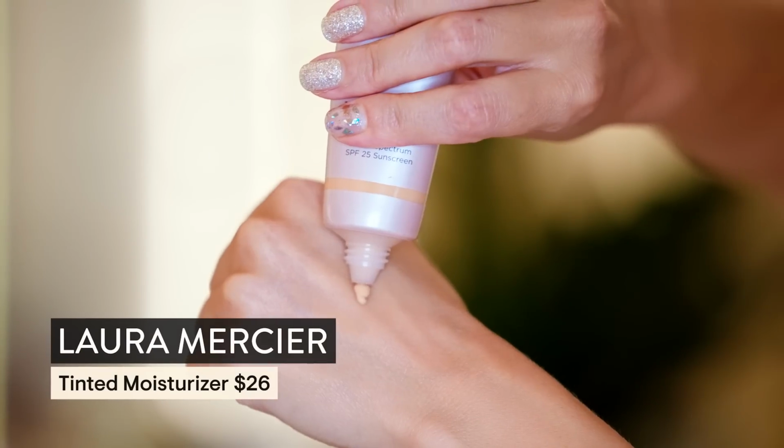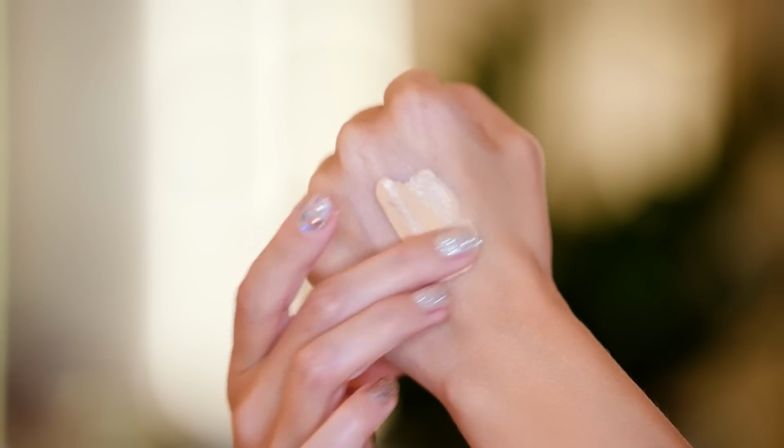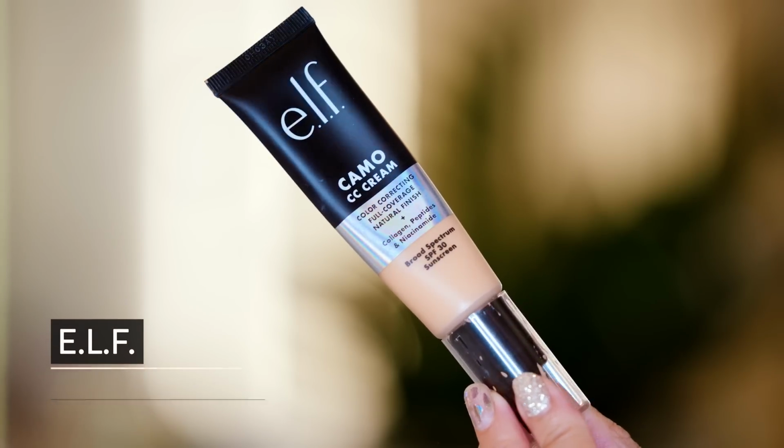Laura Mercier Tinted Moisturizer. Sabrina, my sister, loves this. And because she loves it so much, I always try to love it too, because I'm like, well, maybe I'm just not getting it. I don't know, because her skin always looks great. I feel like this is only like 4 months old. I need to just send this to her. It's like not even used.